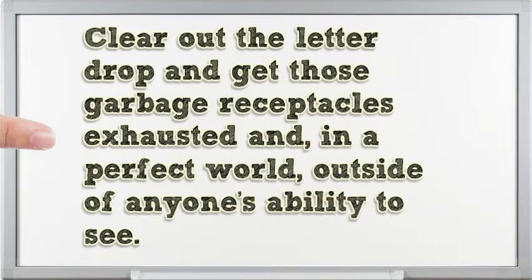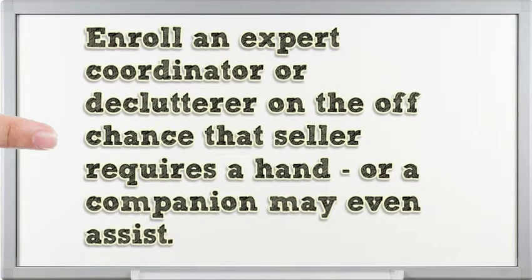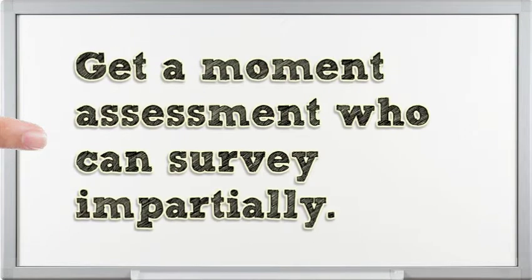Clear out the letterbox and get those garbage bins emptied and, ideally, out of sight. Enlist a professional organizer or declutter if the seller needs a hand, or a friend may even assist. Get a second opinion from someone who can assess impartially.